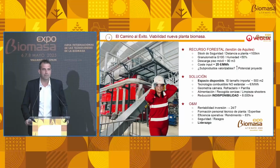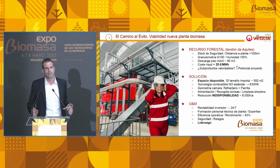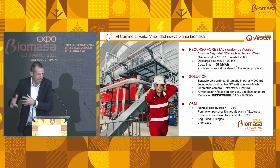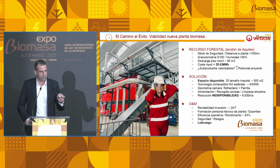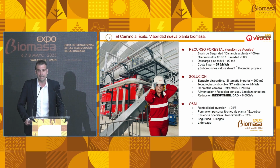Before we start talking about the project, I always say that there is no place called success, but the trail that is taking you there. So the feasibility of the biomass plant is based on those 3 pillars. Of course, it is complicated to condense this background in 5 minutes or in only 2 slides, but for us, we have 3 key points in order to have this project and avoid failure.